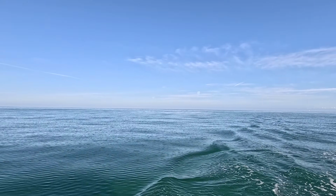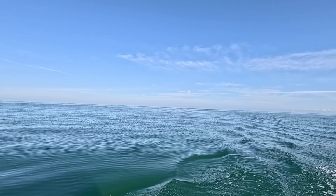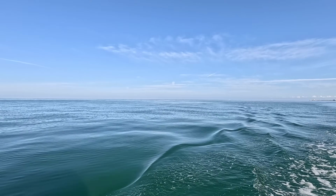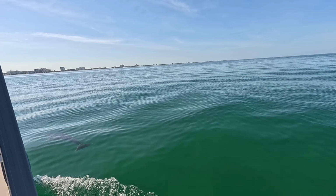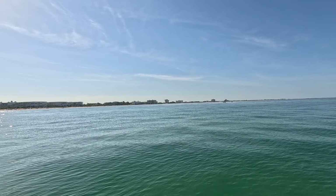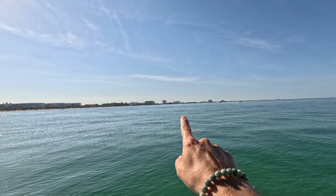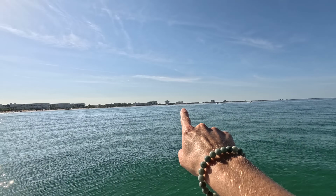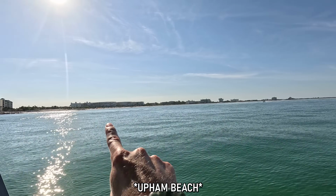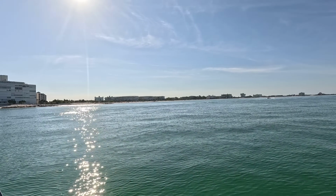We have some little dolphins way in the distance. Oh, look at their little tails. Their little beauty ones. They're such tiny tails. Coming in front of us here. So I know it is pretty far in the distance here, but you can see Trade Winds with the inflatable slide on the beach. And there is St. Pete Beach right over here. There's a good amount of people on it for how early it is in the morning.